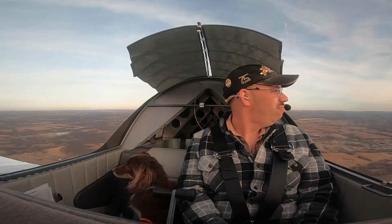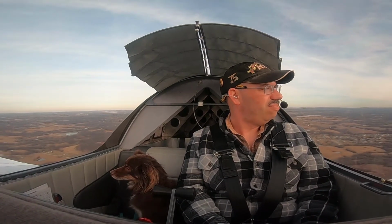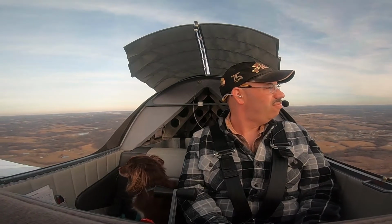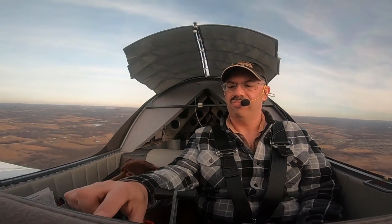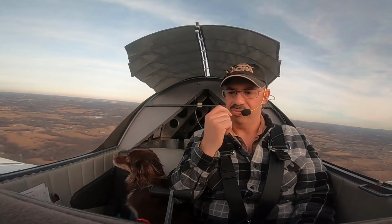Tucson traffic, RV104 Golf Romeo is about 2 miles south of the field. We're flying over the field at 3,000 feet. We're going to go up to north of the field and do a practice RNAV approach for runway 18. Here comes traffic.